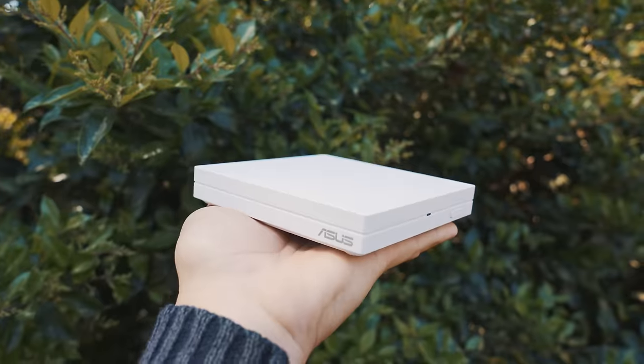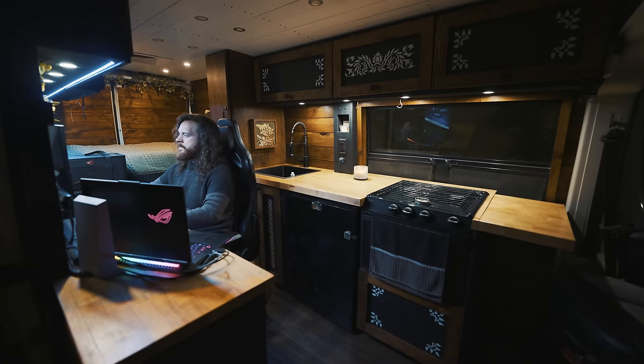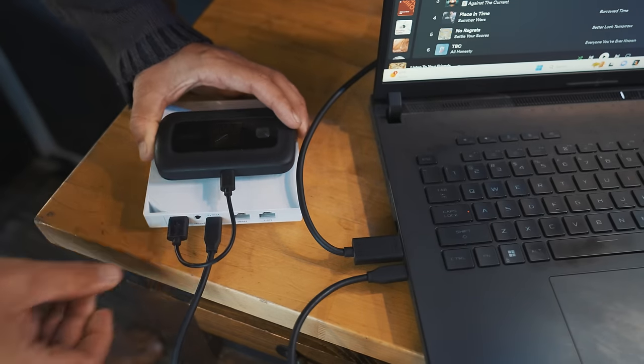And that's mainly because throughout this video, I will be using the ASUS RT-AX57 Go travel router, which is a router specifically designed and built for people like me who live, travel, work, and game on the road. And this thing comes with some very, very cool functions that I'll get into throughout this video. So make sure you watch this video all the way to the end.